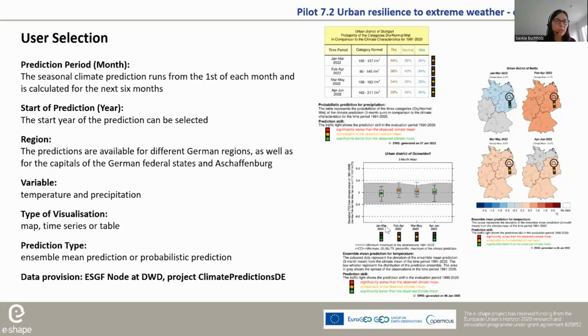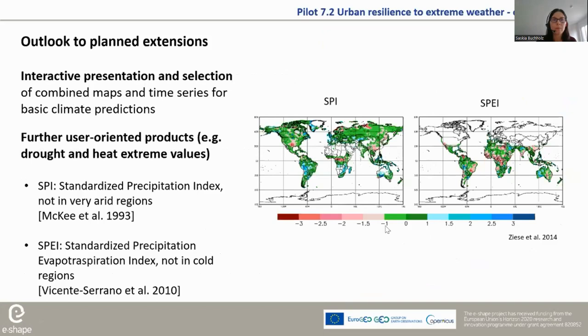Available is an ensemble mean prediction and the probabilistic prediction, as you can see on the map and on the table. This year we have some planned extensions. We want to be more interactive in the presentation of the basic climate predictions, so that we have combined maps and time series and the user can have a mouse over where he sees the values right away. Also, we want to create more user-oriented products.